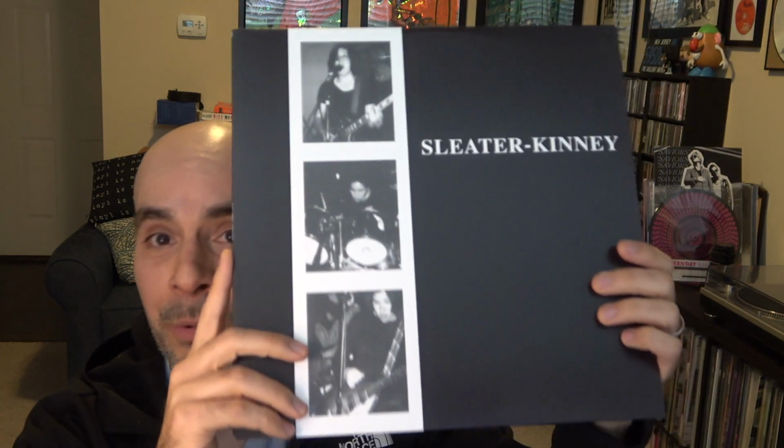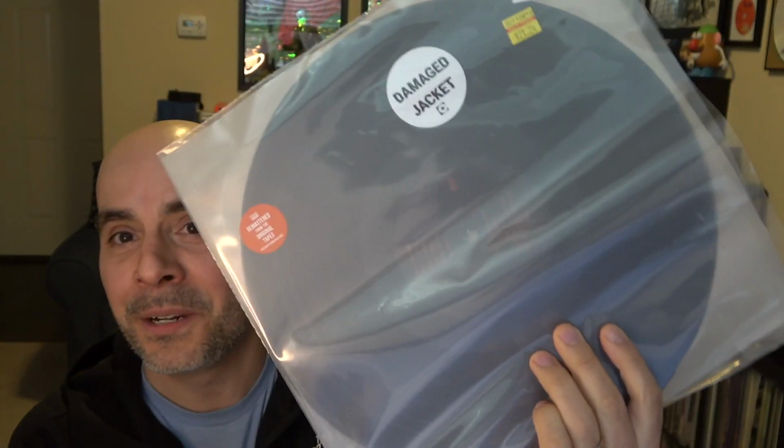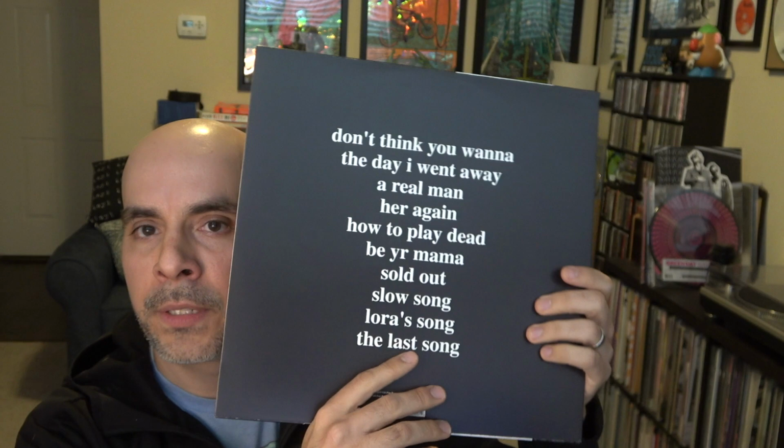But anyways, again, this one came out in 1995 originally, and it was listed as a damaged jacket. If you see here the hype sticker, but I didn't see any damage on the record. It actually was in pretty good shape. Maybe a really tiny seam split here at the very top, but everything else looked great, and the vinyl record was in perfect condition. Great punk album from Sleater-Kinney.